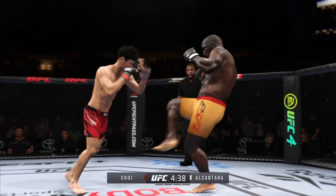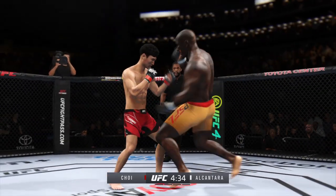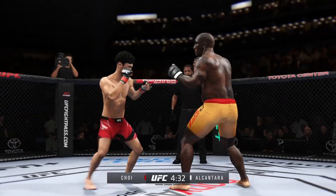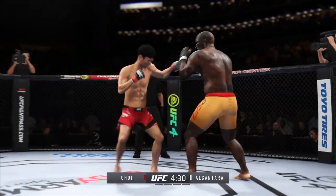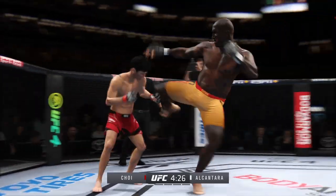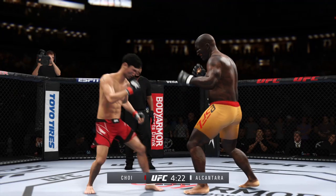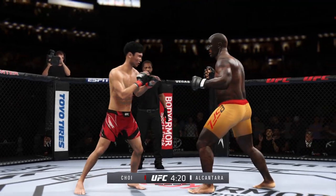Oh, that's a nice strike. Lands with the knee to the body. Oh, really using his reach advantage as he landed the jab there. Oh, looked like that left hand found the target. Found the target as it has on so many occasions tonight. Oh, nice jab.